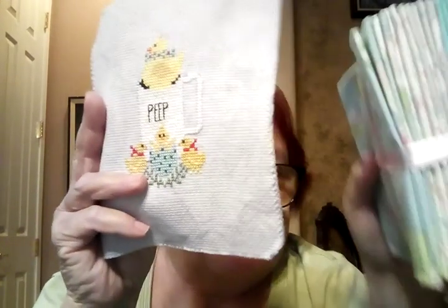But then I found this pack of Easter cloth. That one doesn't look very Eastery, but this one does. And in this pack, I'm going to try to open it here real quick. In this pack were a couple that I thought would look really good with Peep, but it's hard to show it to you unless it's open, and I didn't want to open it yet, so I'm undoing the knot right now. Oh, there's suspense. So I might be able to do something with that ribbon.